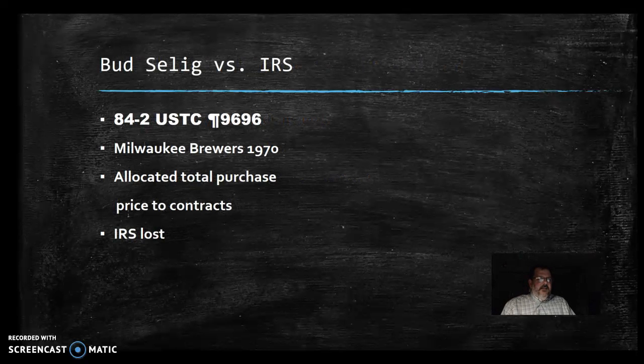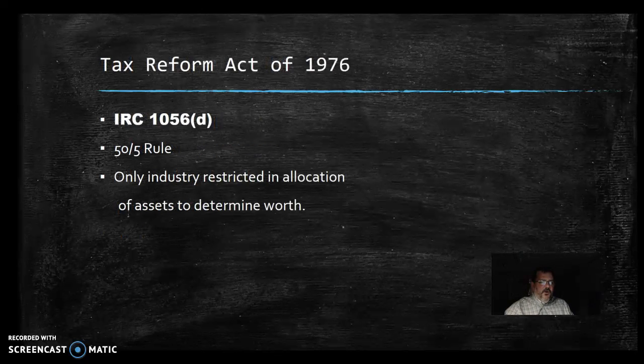In 1970, Bud Selig purchased the Milwaukee Brewers, and he allocated his total purchase price to the contracts, but this time the IRS disallowed it, so he took it to tax court. After a 3-year battle, he ended up winning, although they didn't allow him to allocate as much as he had on his taxes. He still won the case, and it caused the IRS to change their whole code, and they instituted the Tax Reform Act of 1976.